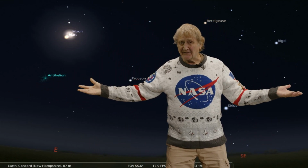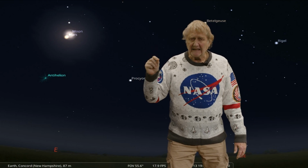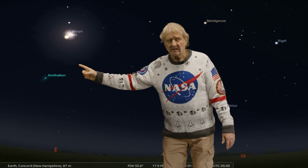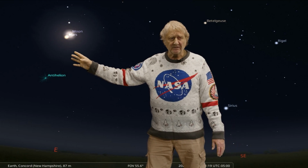But you can't miss the moon. The important thing is this occultation is going to be the moon and Mars. And you see, again, around 9 o'clock is when the event is going to start. You can see the moon and Mars really close together.